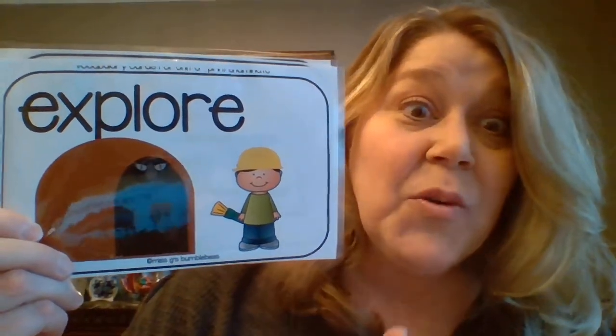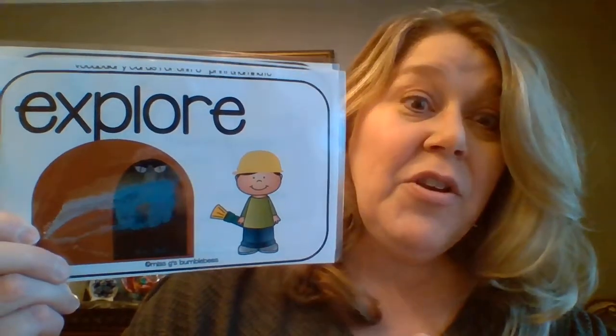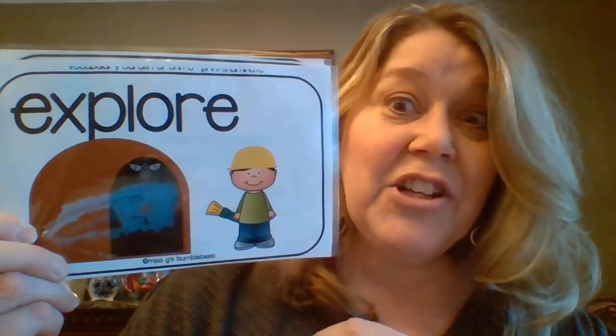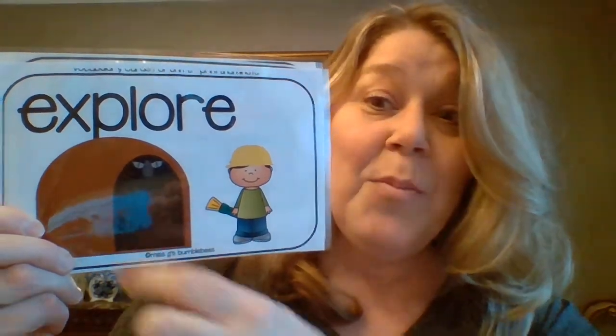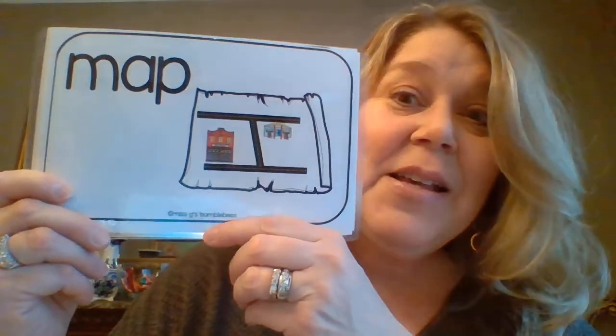And this could be a place like maybe you've never been to the museum center, or maybe you've never been to the zoo, or maybe even you've never been to a friend's house and they invite you over and you explore their house and look around and see it. Maybe you explore their yard and see what they have in their yard to do and play with. You could explore.